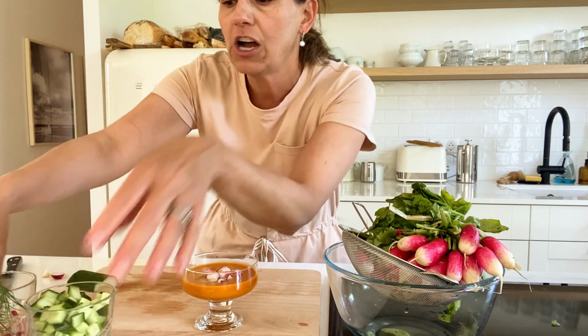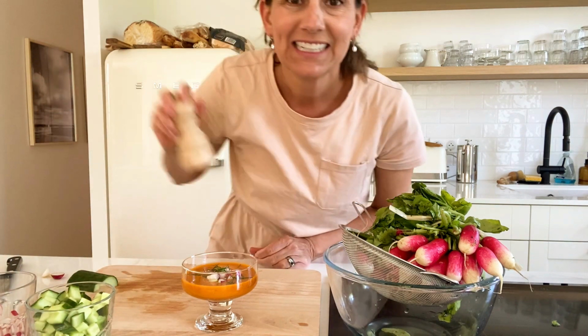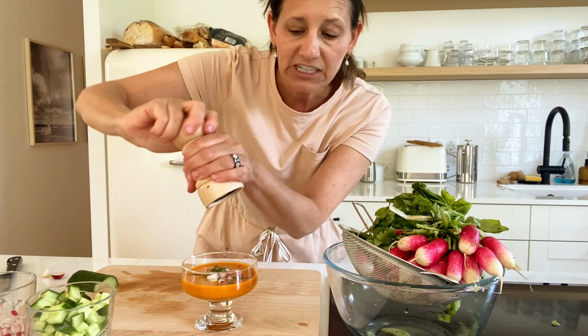And then to just finish it off, I'm gonna add some dill like that. And then the other thing I like to do is add some freshly cracked pepper.